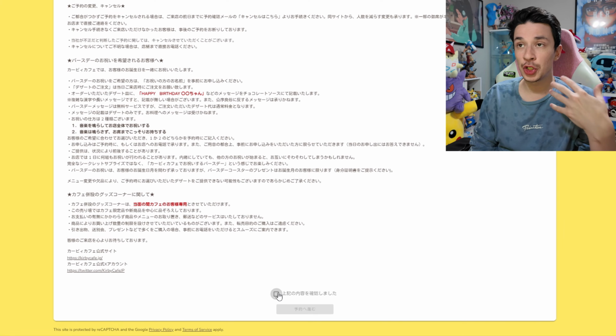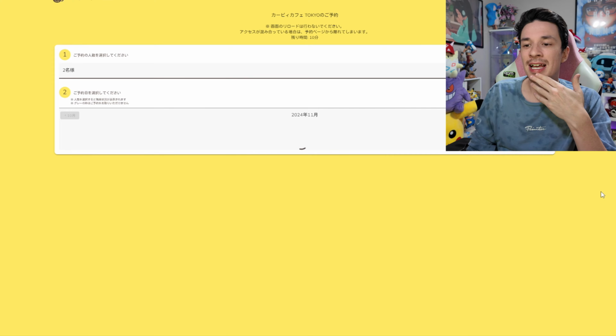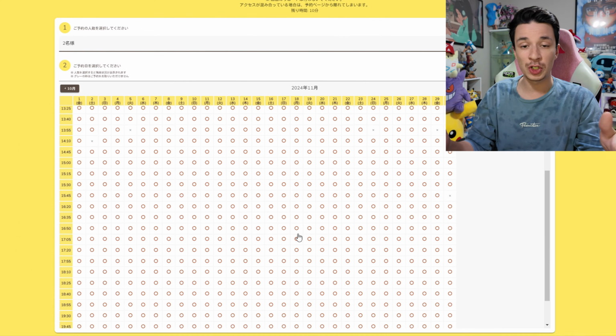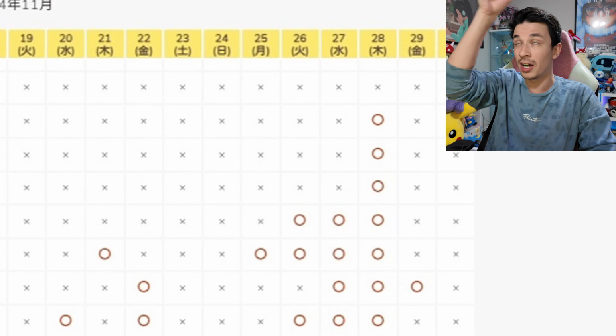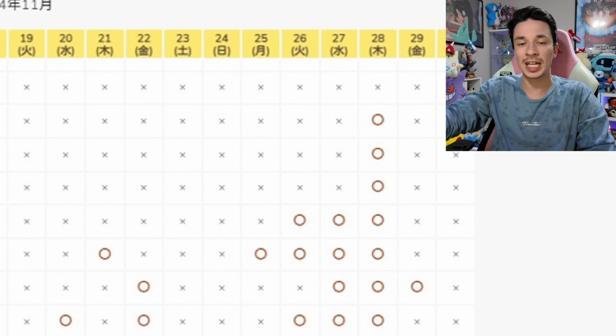The first tip after you choose how many people are going to be going, which I'm guessing there's going to be like 2 people going, is that you're going to have this calendar. Now, the calendar is going to be represented by 2 different shapes, an X and an O. Pretty self-explanatory what those shapes mean. If there's an X at the time slot that you want and on the day, you can't get that time, but if there is an O, you can make reservations for that time and that day.